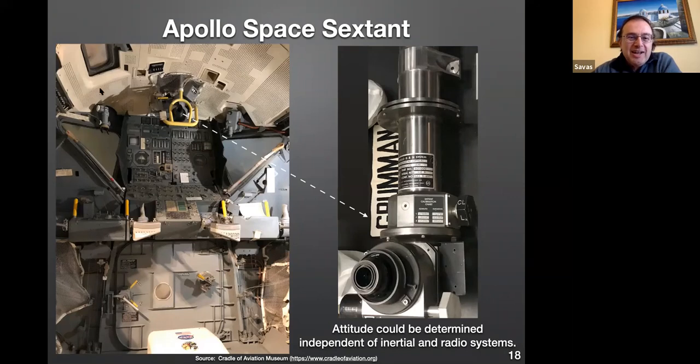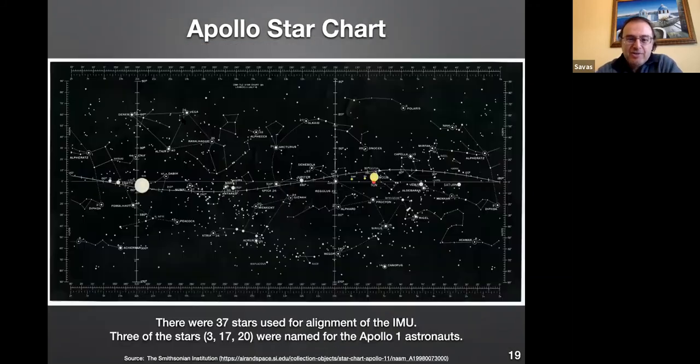This is a view of inside the lunar module. Usually you see pictures from the outside, but here, these triangular windows are the things that you normally see from outside. So the two astronauts would stand here on either side, and this was the door that would lead out of the module. And up here, they had a telescope. With this telescope, they could see the stars, and they had a star chart. There were certain stars that they had defined to span the whole ecliptic plane that they could see at any point in the mission, and they used that to realign the IMU system.